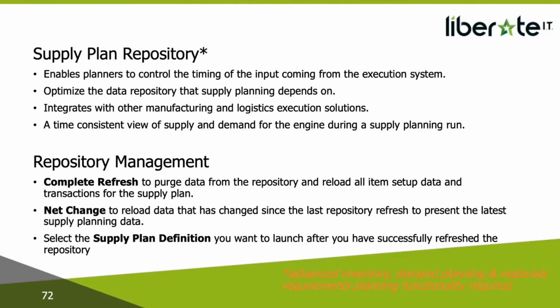Not only does it let us do that, it lets us do a complete refresh or a net change. Man, this is like, wow. We don't have to do the whole thing and wait for the whole thing in my distribution network that has 18 locations and 4 subsidiaries. We can just post the changes into the repository. I think this is amazing news. It's a great way of doing it.